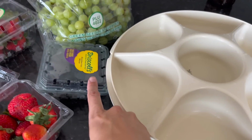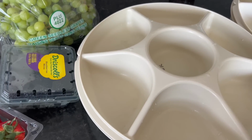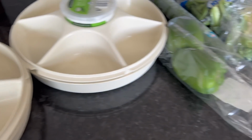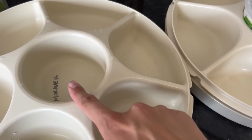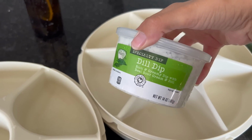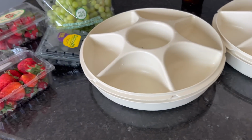And guess what? If they eat all the blackberries first, they just have the rest of the fruit to work with. I don't replenish the blackberries. I want them to eat through the fruit. But I load it with food that I know my kids like. They don't use a fruit dip. If they liked a fruit dip, I would certainly put one in here. But my daughter Elsie did request a dill dip, so that'll be in here. We also like ranch a lot.